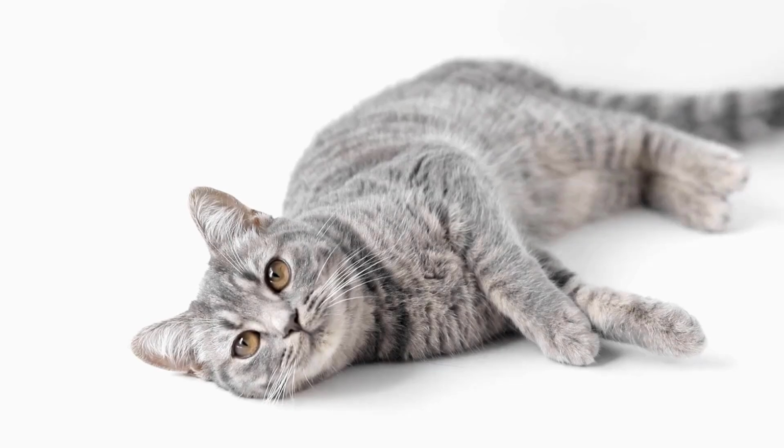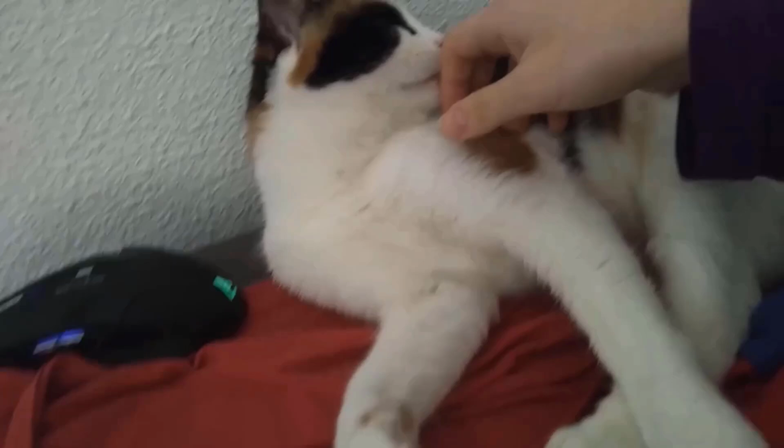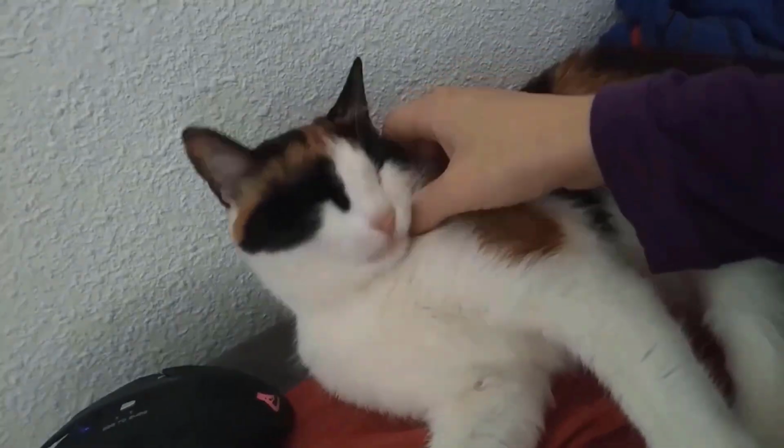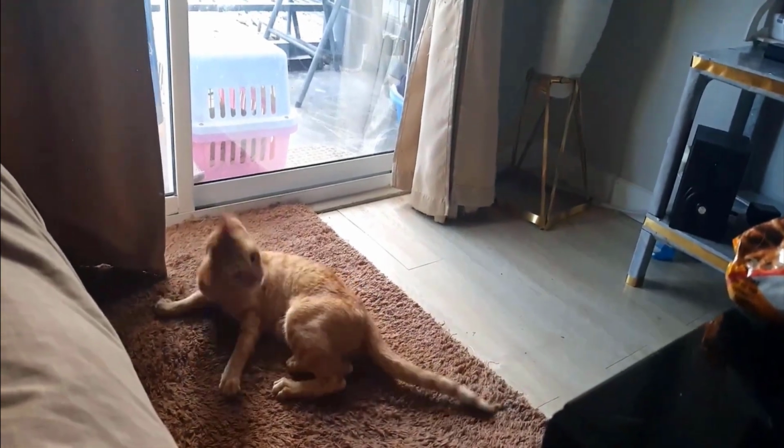When your cat rolls on its back, it might be trying to scratch its back. The movement helps them stretch and reach areas they cannot easily get to. It is a way for them to stay clean and comfortable.